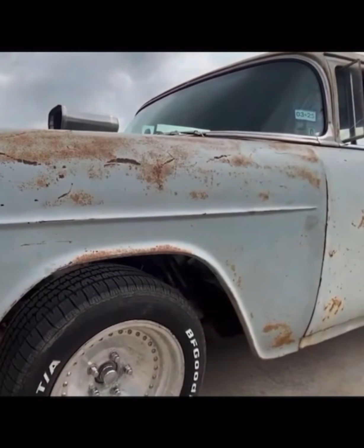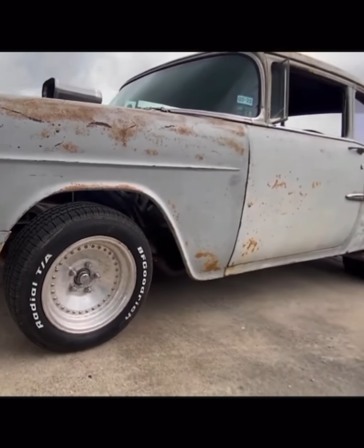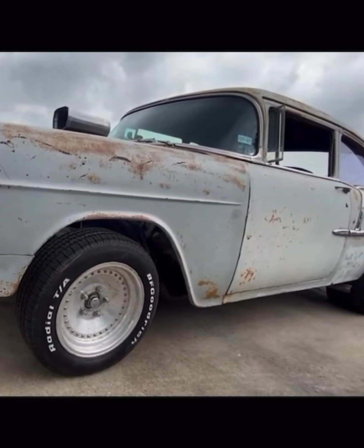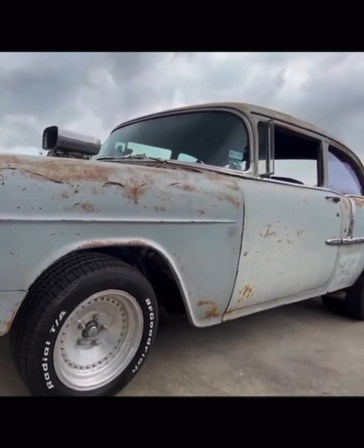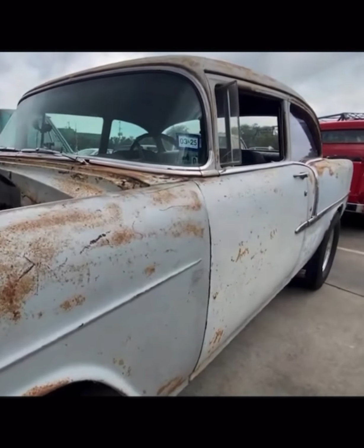True, true. Now, so you've got the drop spindles on it. No, not on this one. We ordered those brakes originally for my 4-door, but we put drop spindles on that car, so we couldn't use them on there. So they're pretty much just collecting dust.